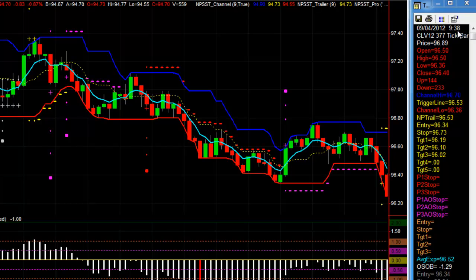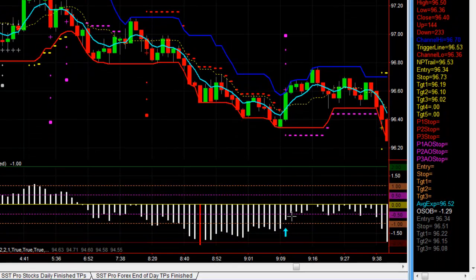Okay, this is after the pause time. Again, really slow. Got short on a re-entry trade, which is colored in yellow. The reason why it's a re-entry trade is because it stayed below the OSOB the whole time. The OSOB never did get above 0. And so any more short trades are going to be yellow re-entry trades.